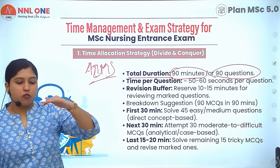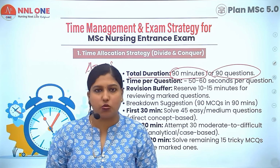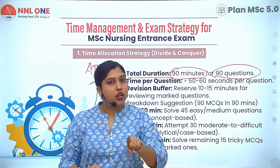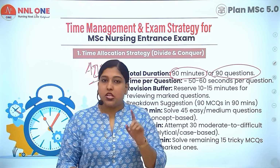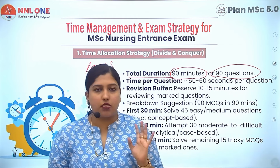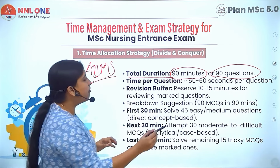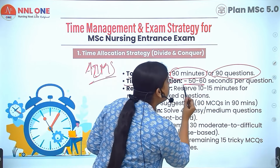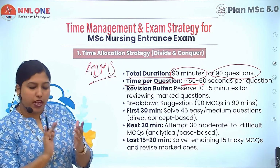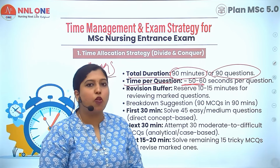So when you are gradually putting 90 MCQs for 90 minutes, obviously it is 1 minute for each question. But you have to understand each and every question does not need 1 minute. Some questions you can solve even in 30, 40, or 20 seconds, memory-based questions. So probably you have to give 50 to 60 seconds per question in your examination. Okay, probably your prescribed timing is like you have to give 50 to 60 seconds for one question.